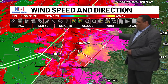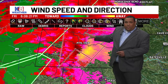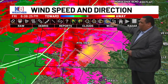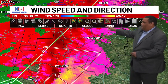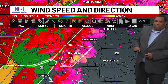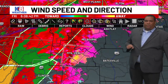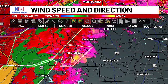There's a small slither of Izard County inside this tornado warning. So we do have a tornado warning for central parts of Stone County, a very small slither of Izard County, but I would not be surprised to see that tornado warning extended further to the north and east as it gets closer to Melbourne. Yeah, I will say it's not in a very favorable environment, but it's working with what it has right now. So we still need to take this seriously and keep our eyes on it as it continues to move to the northeast and about to move right on top of Mountain View right now.